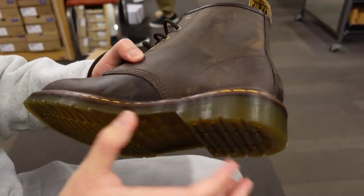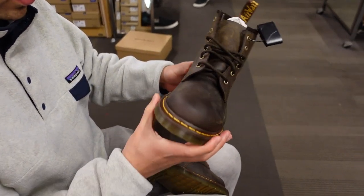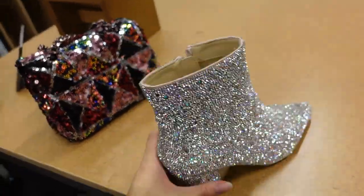The stitching is all good. It's good. Honestly, I don't think I need to try it on, but just double check it. Yeah. No, it looks amazing. Me in a shoe. I need this. It's so cute.